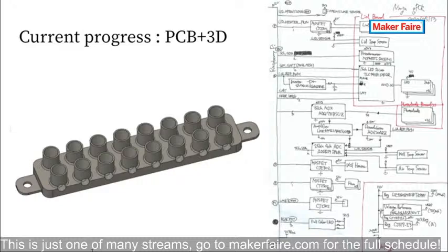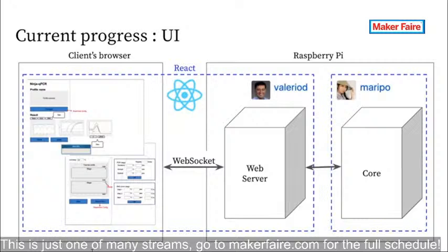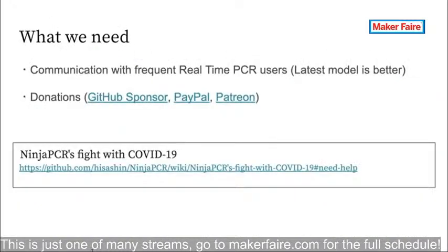The circuit diagram is completed, and the first tube holder will be made in Shenzhen, China within a week. Mariko is writing embedded source with Raspberry Pi and Node.js that communicates with a web user interface written by Valerio in Detroit. We still need more help, especially we need to talk with commercial qPCR users to improve our user interface. Making hardware is hard, so donations are always welcome.